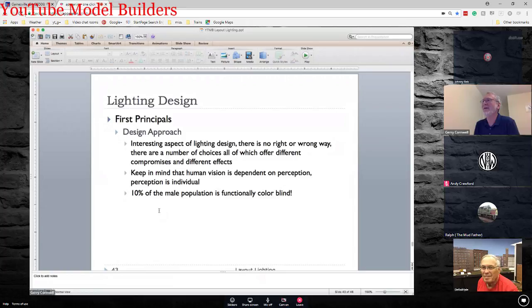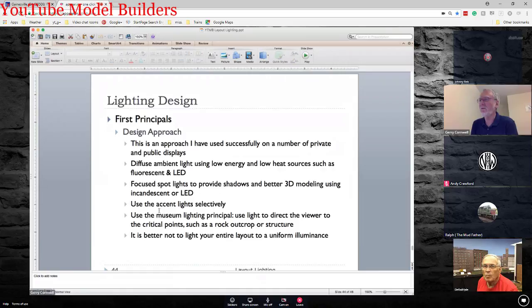So here's a design approach I've used successfully on a number of private and public displays. Diffuse ambient light using low energy and low heat sources such as fluorescent and LED. Focus spotlights to provide shadows and better 3D modeling using incandescent or LED. Use accent lights selectively across the whole layout. You don't want to put them every 2 feet because now nothing stands out. Everything's the same again.